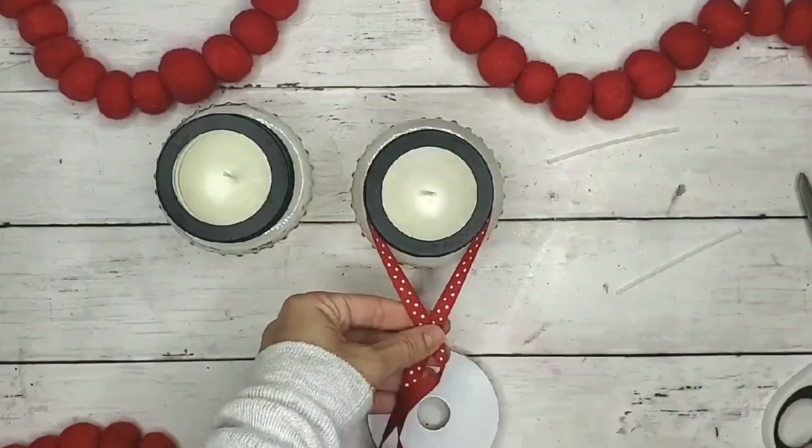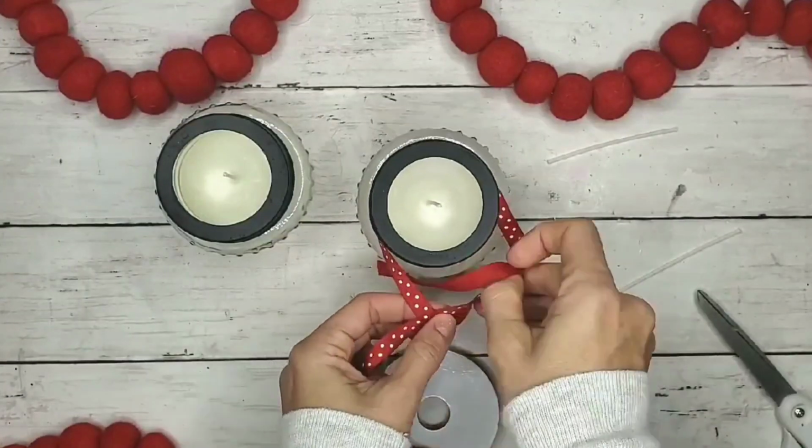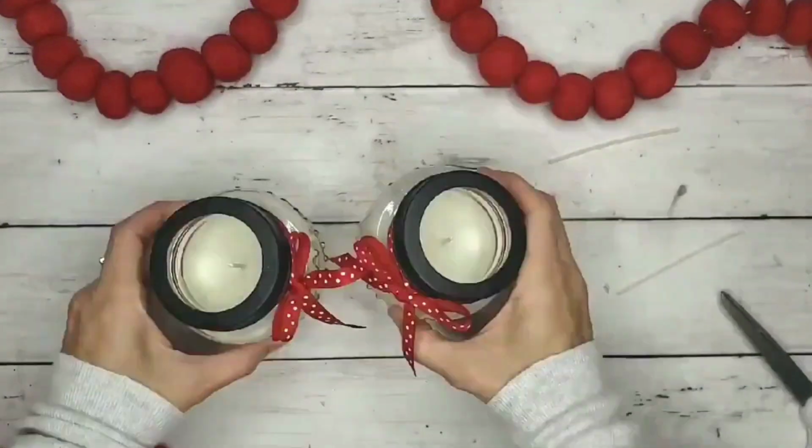You can create different scents using your essential oils. I personally use Young Living essential oils. My favorite is Christmas Spirit, especially during the holidays. You can find the full tutorial at simplemadepretty.com.